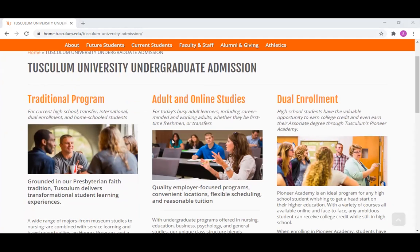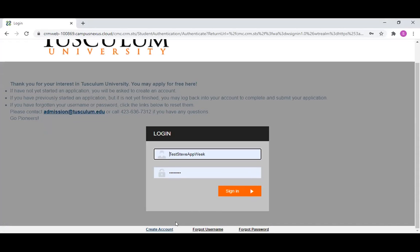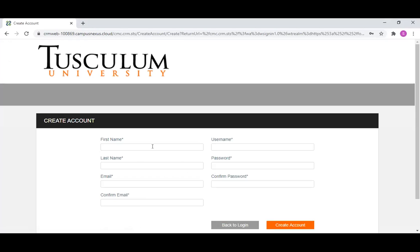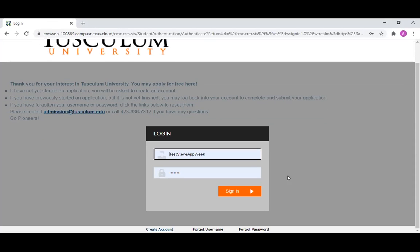Now, the next big thing we want to go through, obviously, is the traditional online application. So go ahead and click apply online, and you're going to be asked to create an account. You just go down here to the bottom and create an account. Very simple, just your name, your email address, and create a username. We typically recommend you either make it your full name or your email address just so that you don't forget it. And then a password you'll remember, but don't worry, we also still have a forgot password button down here. So if you do end up forgetting your password or your username, you can look those up down here.